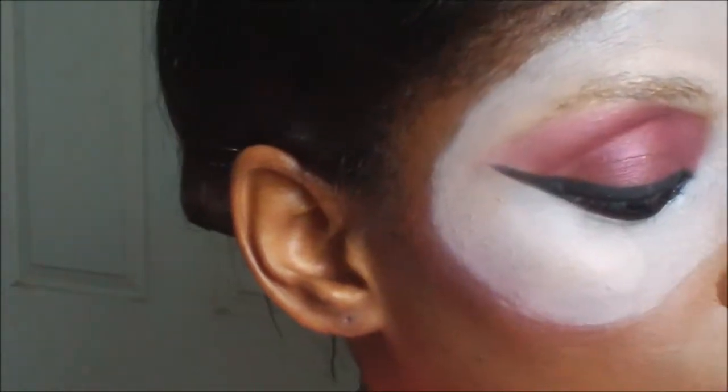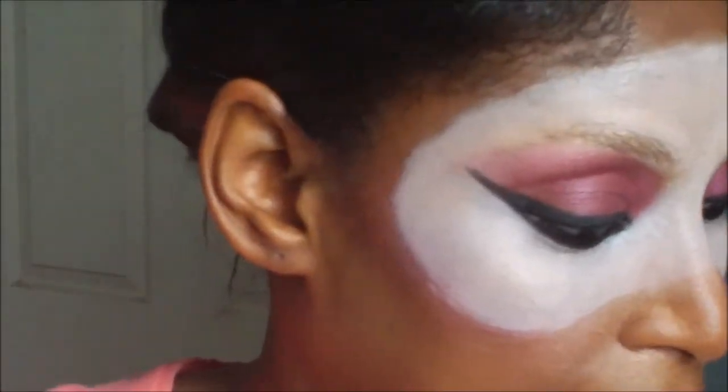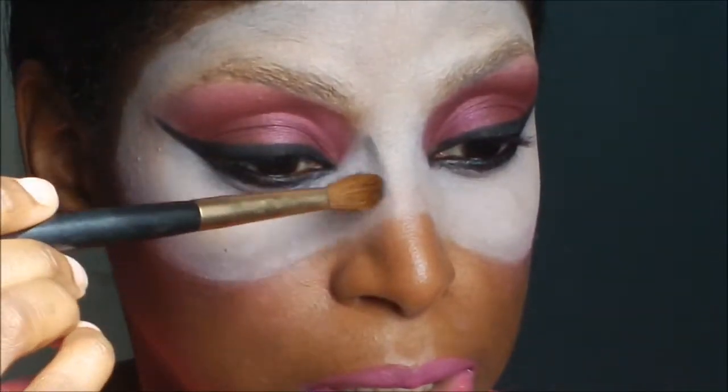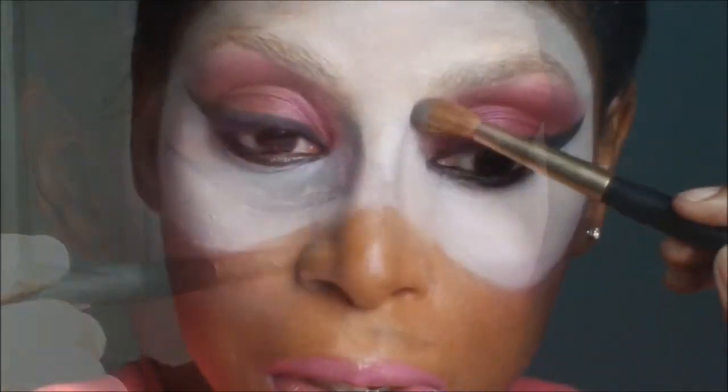And I'm gonna see about contouring and putting in some dimension into the mask. And to do that, I'm going to be using Grey from La Femme, which is this matte color right here. It's a very smooth color, and I'm gonna enjoy using that to blend, because it will blend really well. Just blending on the side of the nose.